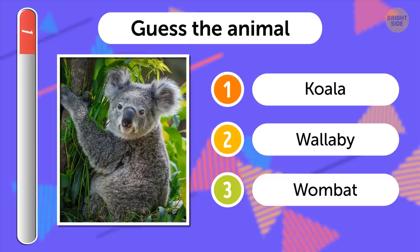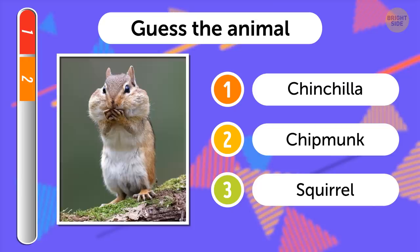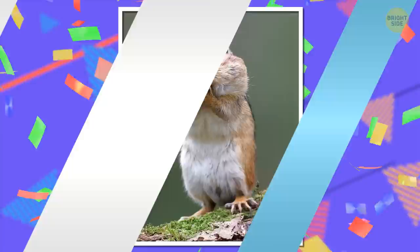Do you recognize it? Yes, it's a koala. Do you know they have unique fingerprints and also unique nose prints? Another cute little animal. What is it? It's a chipmunk. A single chipmunk can gather up to 165 acorns a day. Talk about productivity. What about this bird?